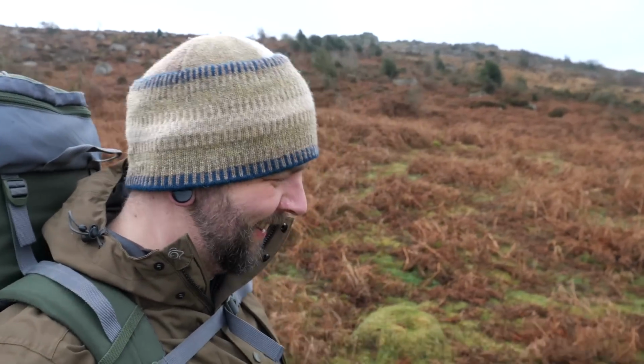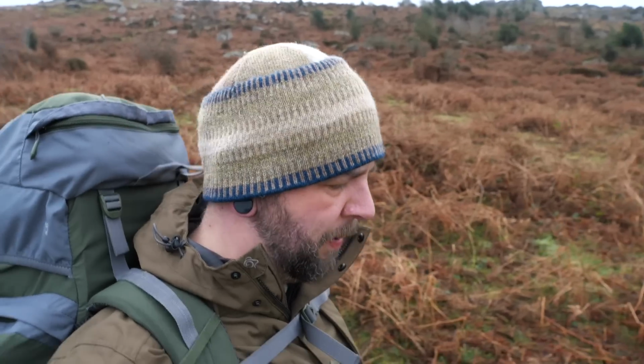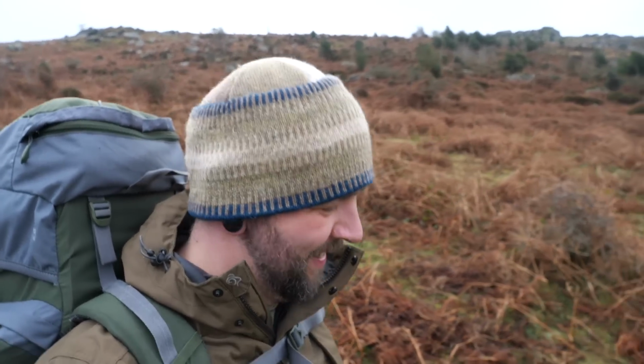Well, I'm just making my way down from up there. We're going down there, and then up there, and then down again. So yeah, just going back down to the stream now. This is the way I came in. I'll have a spot of breakfast down there. It's just a nice little spot, though it's going to be colder.